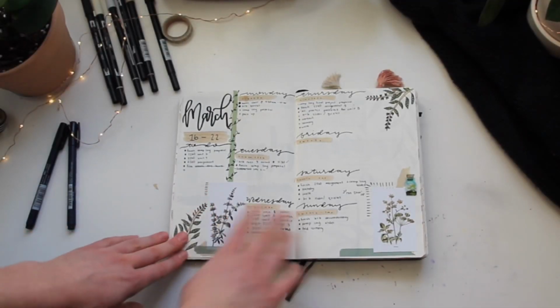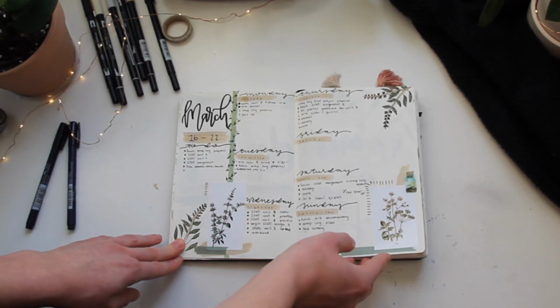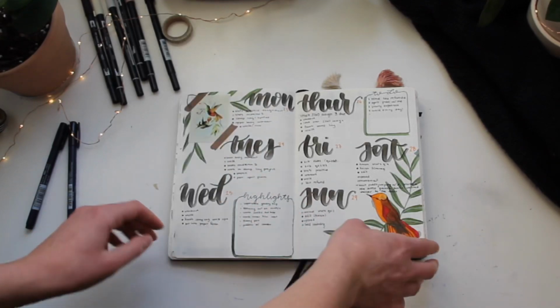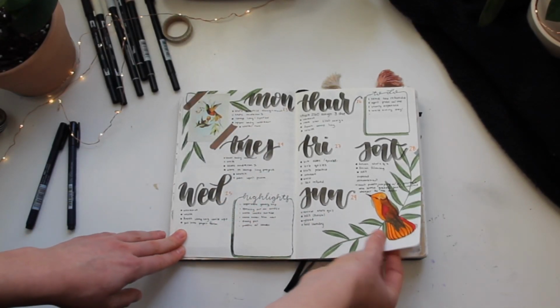And I actually remember this spread pretty clearly. This was the first week of quarantine after COVID hit. So yeah, it's a memorable spread, or memorable week, that's for sure. So I have this cute little bird on this page.